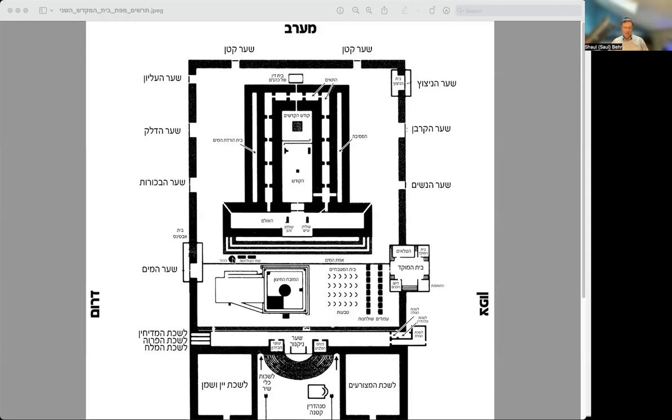Bein ha'olam v'lamizbech shtei misrei ama. So between the mizbech and the olam is 12 amas. So almost the same width as the Ezra's Yisrael and the Ezra's Kohanim. So there's another gap there between the mizbech and the olam.